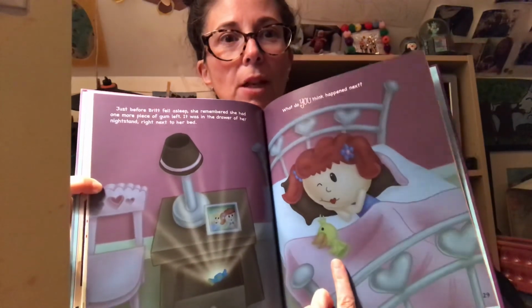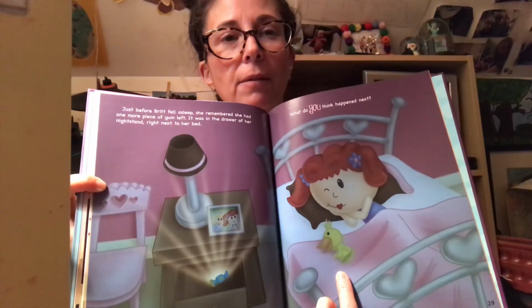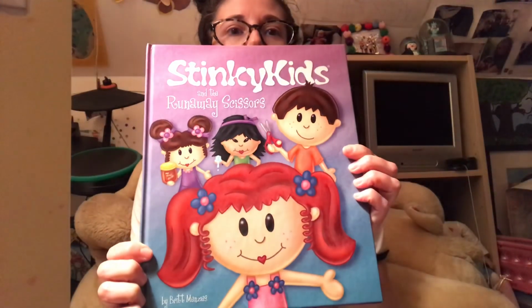And there she is with that second favorite puppet of Hannah's, all tucked in her bed. And the stories of what do you think happened next, because I want you guys to use your brains and be creative and come up with your ending of the story. And that is Stinky Kids and the Runaway Scissors by Britt Menzies.